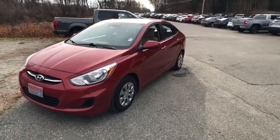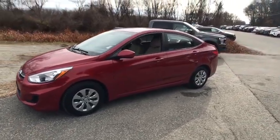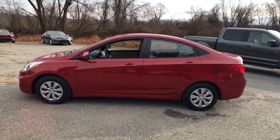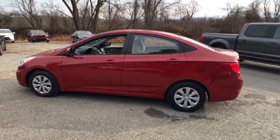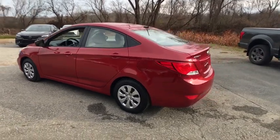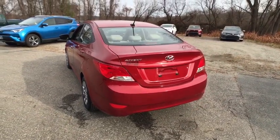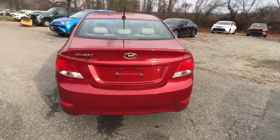Make a great choice today with the 2017 Hyundai Accent. Designed to keep you moving and leave boredom behind, the Hyundai Accent is affordable, fuel-efficient, and safe. A winning combination. This vehicle has less than 60,000 miles. Here are some of this vehicle's great options.